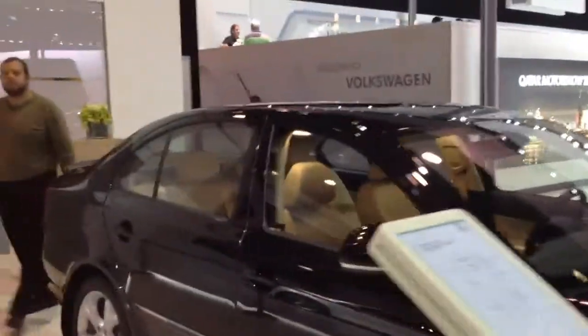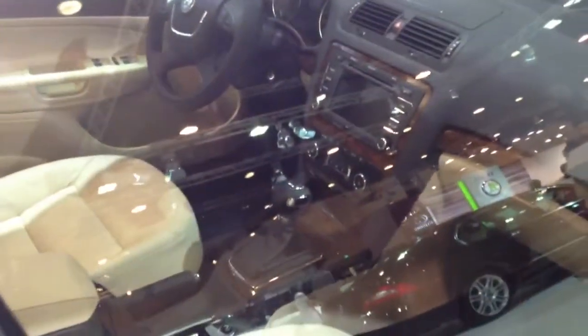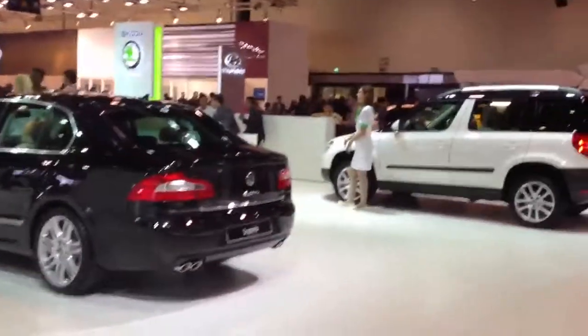So let's take a look at the specs. There you go. Hopefully that's clear enough. I don't know if you can see it or not because it has a backlight. This is the inside of the Skoda, and you know what? It looks pretty nice. It's really nice. And then over here we've got the Superb.